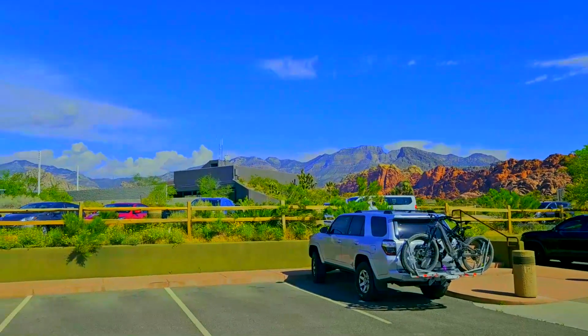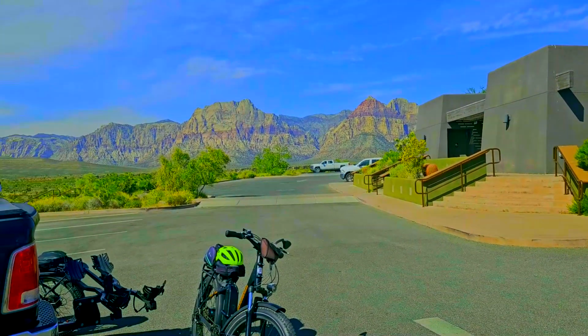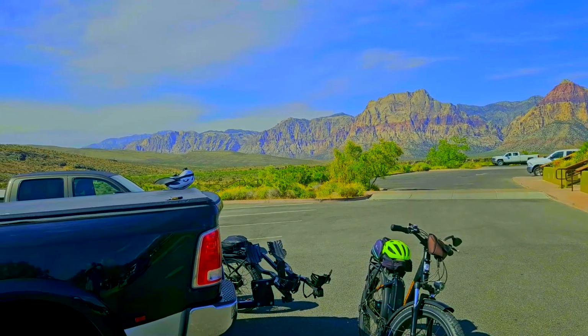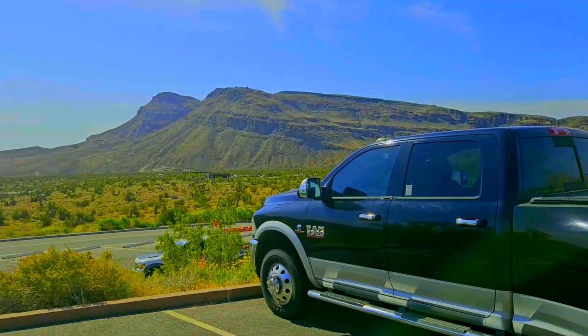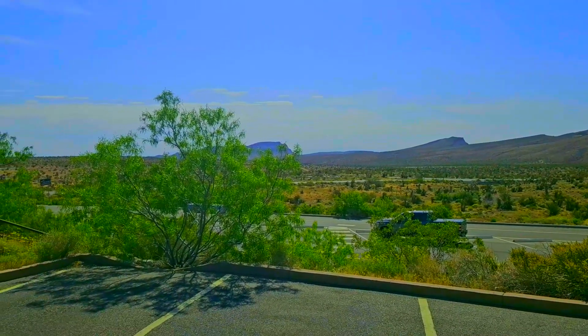We have actually been here before. We drove it in our truck, but in 2019, this is where we saw a couple our age just climbing right up the mountains. We thought they were Olympians. Found out they had electric bikes, and the idea was conceived. We'll see how easy it is even with the electric bikes.